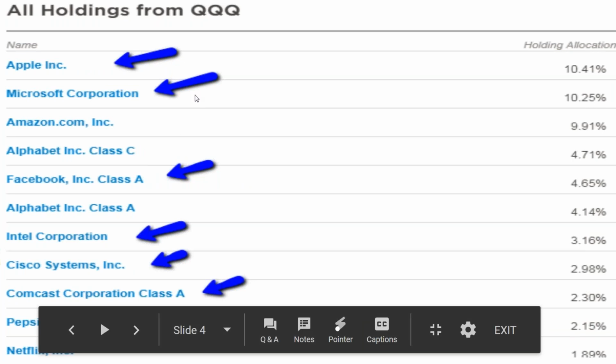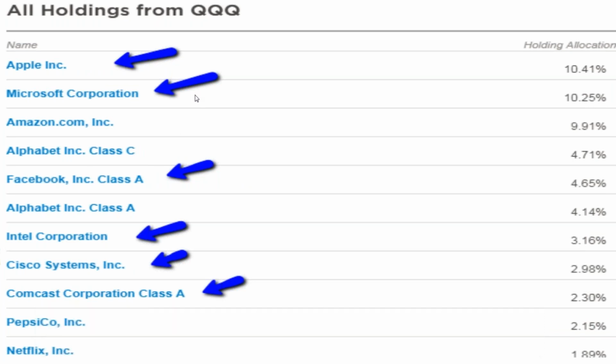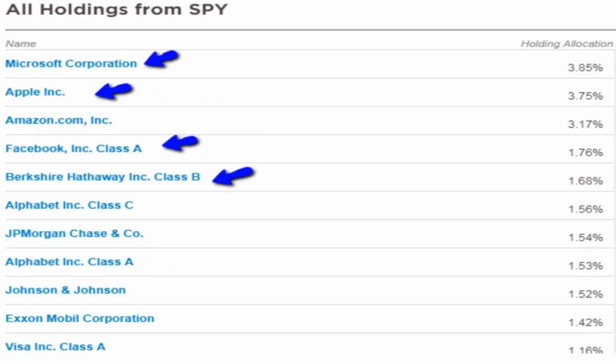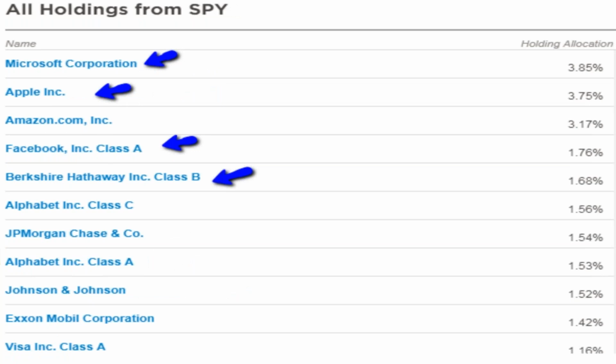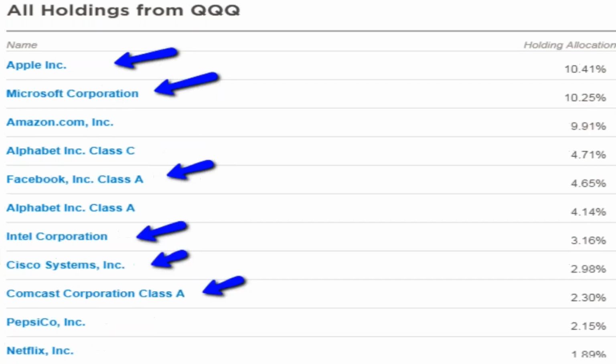Now, the other important ETF is the QQQ NASDAQ 100. And it's very similar. We can see in the top three of the SPY, we have Microsoft, Apple, Amazon. And in the top three in the QQQ, we have Apple, Microsoft, Amazon. So we can see a very concentrated amount of capital from the two highest traded ETFs in the world flowing straight into the companies we recommend at Portfolio Builder.